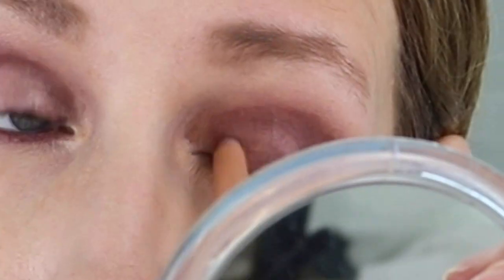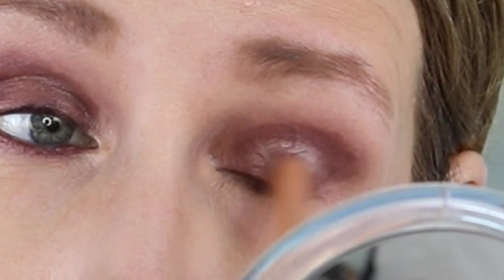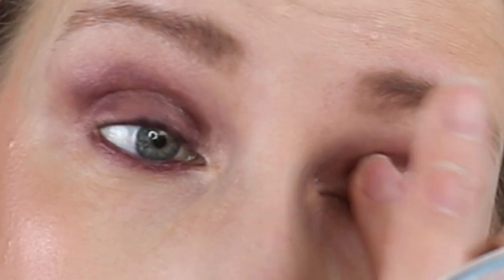You really don't. So I'm going to go in, and this one I believe is Rose Thorn? No, this is Wild Rose. I can't get either one of them straight today. So I'm just going to put this right on top of this. I'm not going to go all the way to the end. Okay, I'm going to leave that. And then just tap my finger.